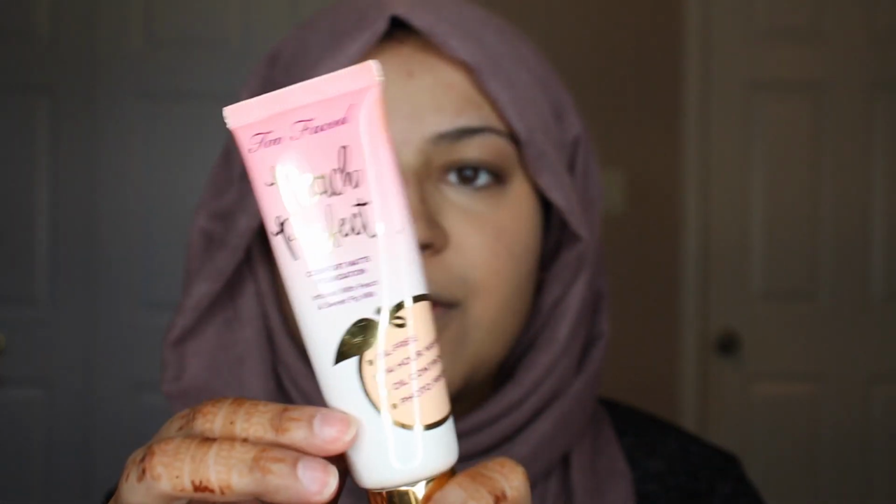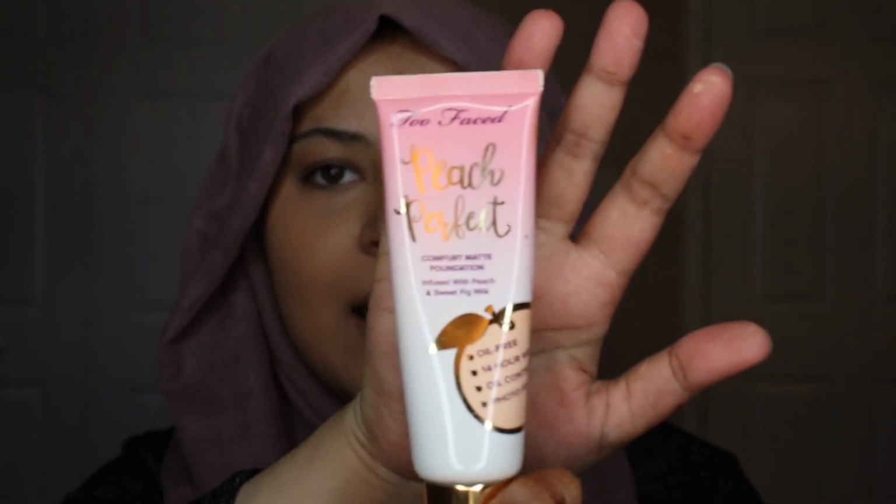So now we're going to go ahead and do our foundation. Today I'm going to be using the Too Faced Peach Perfect foundation. I am in love with this foundation. It is my go-to. I used to love their Born This Way foundation, but when they released this one, I liked it a lot more because it's a matte foundation and I love matte.